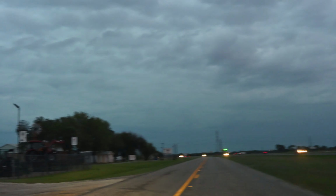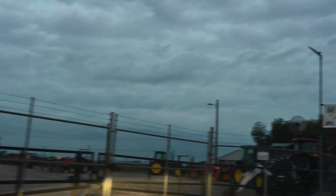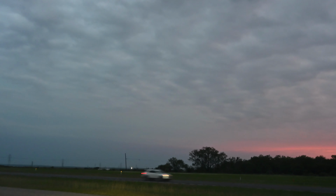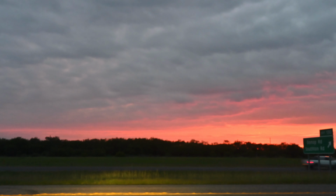I'm gonna do it right here. I'm just gonna back up and point the car to that direction. Yeah, there's still trees. Doggone it. Could have moved a little bit more to the left. But there's the sunset, folks. And I got that stupid sign in the way, too.